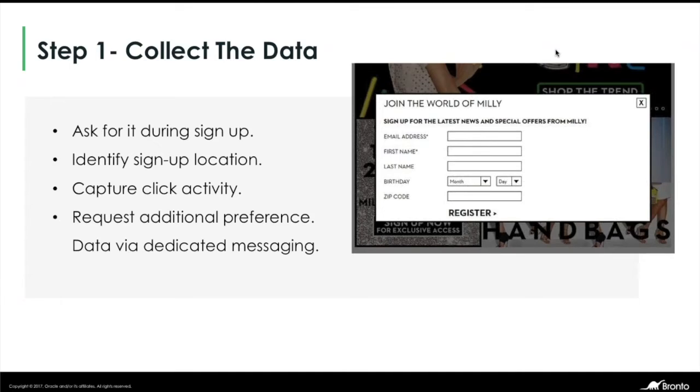For example, a navigation bar at the top is the obvious choice. You can use it to mirror the navigation bar on your website and allow them to quickly get to particular parts of your site. You can also, lastly, request additional preference information via a dedicated message. So a managed preference message could take them to the account area of your website, and you can send it early in the series where they can tell you what kind of products they're interested in, what cadence of messaging they'd like, things like that, that will, 1, make them feel more listened to, and 2, can help you segment and personalize better.